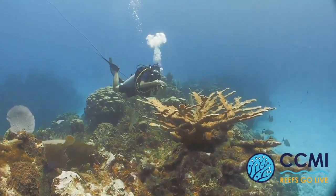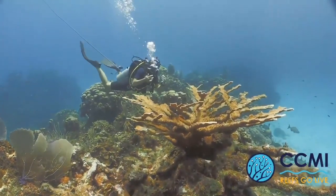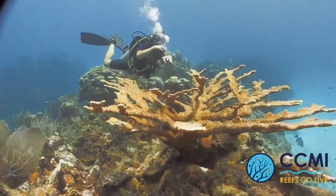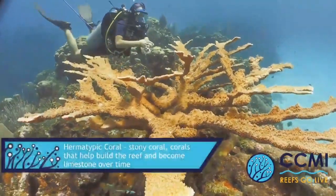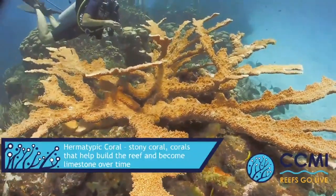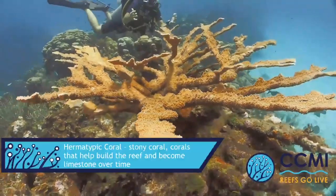Well, it is thousands and thousands of years of stony or hermatypic coral growth, corals growing one on top of the other over long periods of time, creating these massive structures that you see here in front of me. And this structure provides home for an entire ecosystem.